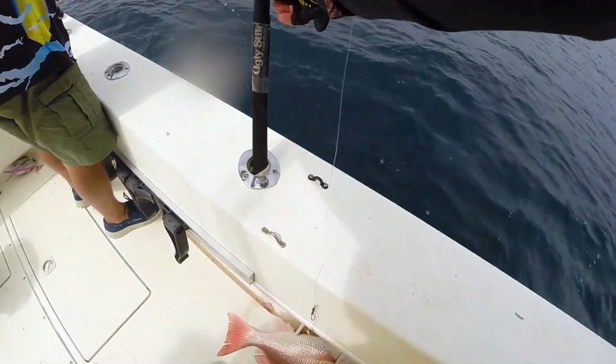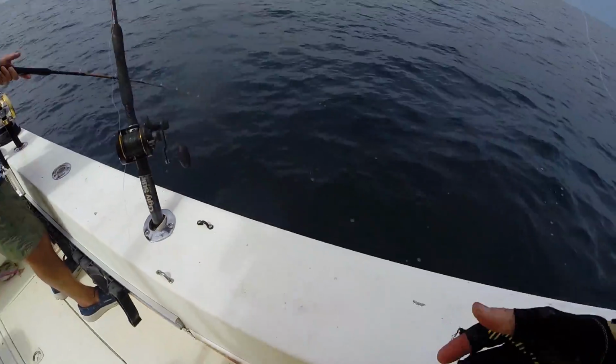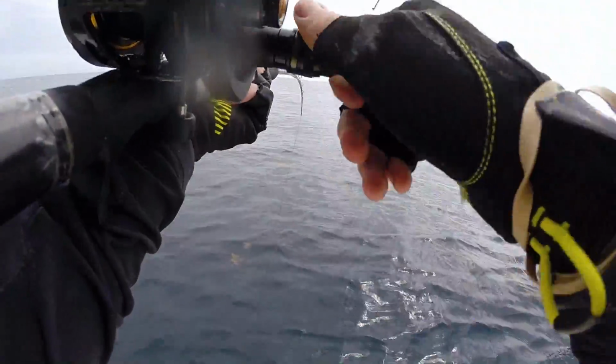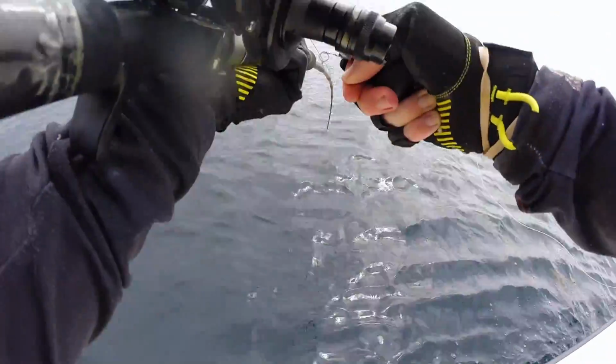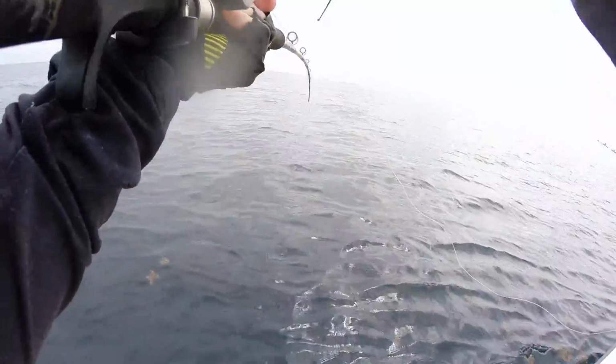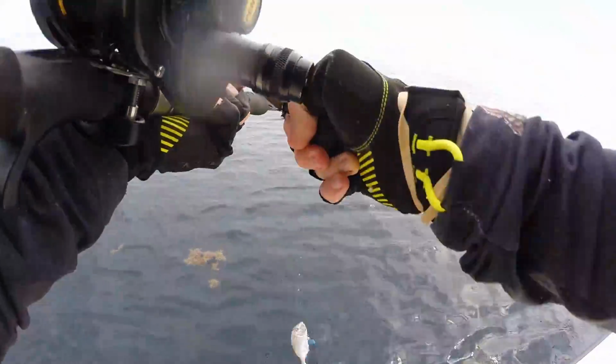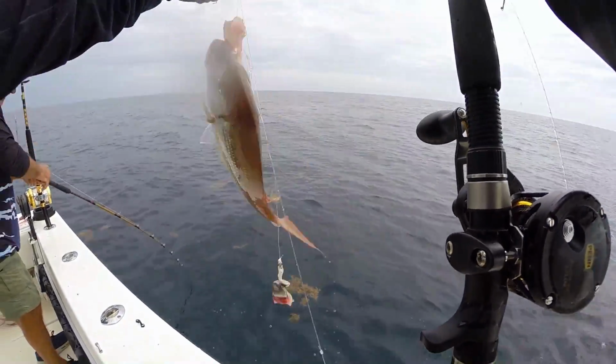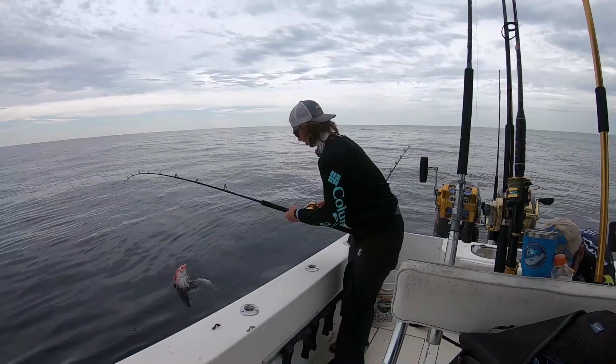Think the snapper just move in and take over? Must be. I'll get one on. I get one on. Definitely got one. I think I got him. Yeah. Kind of weird. What? I got a red and a trigger.